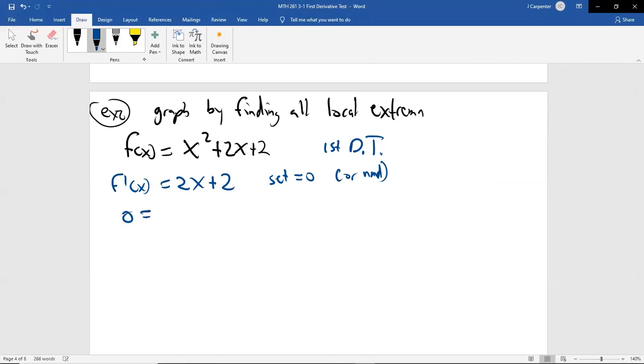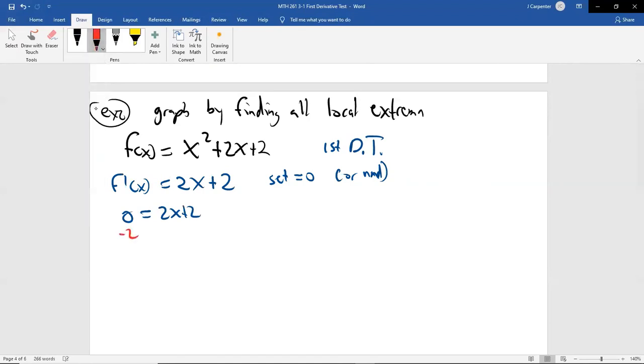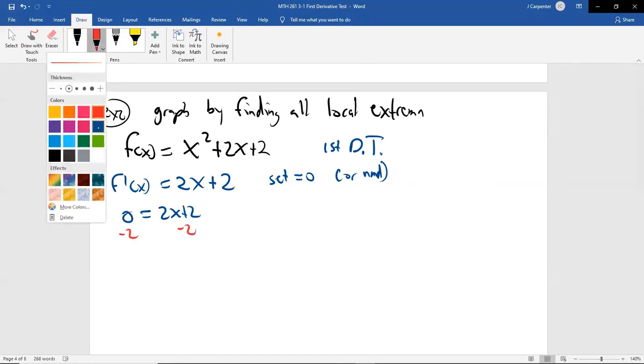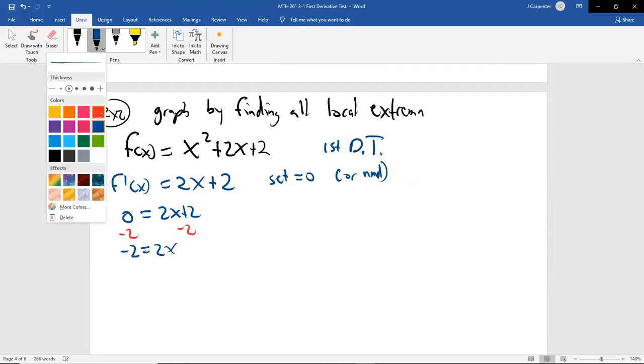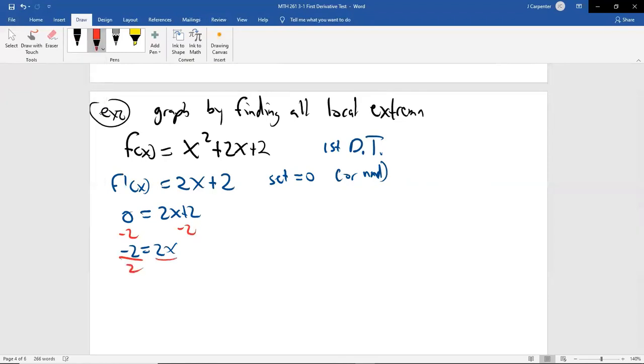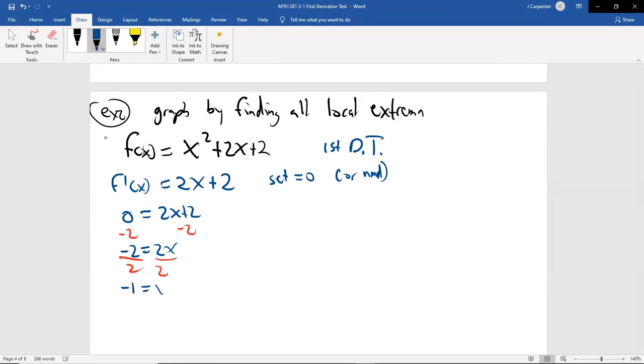All right, so we go 0 equals 2x plus 2. Not a lot of crazy intense algebra to have to solve here. Subtract 2 on both sides. I don't even know why I feel the need to show that work. That's negative 2 equals 2x. And then we're going to divide both sides by the 2. And we will get negative 1 is equal to x. And that's our critical number. Remember, we call critical numbers the values we get from setting the first derivative equal to 0, or where it's undefined, which is when its bottom is 0.